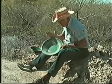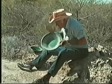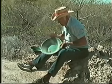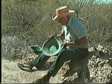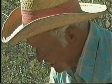So I kick it just like a jigging machine, and you blow the lighter material away. The Indians used to use blankets, and they just throw it up in the wind and winnow their gold out that way. I got the gold kicked back up here in the corner. I know I got some.